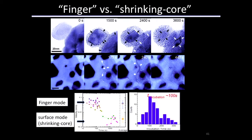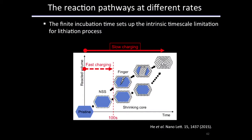That time is after the surface wetting and before the reaction fingers can nucleate. In our videos, that time is about 100 seconds. So combining all the ex situ, in situ, and synchrotron results, we are able to get the reaction picture of this sample. When the lithium ion reaches the surface, before the fingers can nucleate, there is a 100-second incubation time. Then there are going to be heterogeneous reaction modes. One mode is the finger mode, which is faster. The other is the shrinking cone mode, or near-surface mode, which is slower.